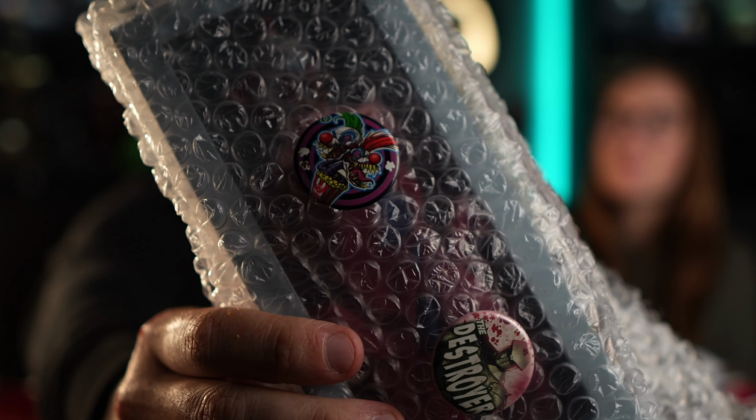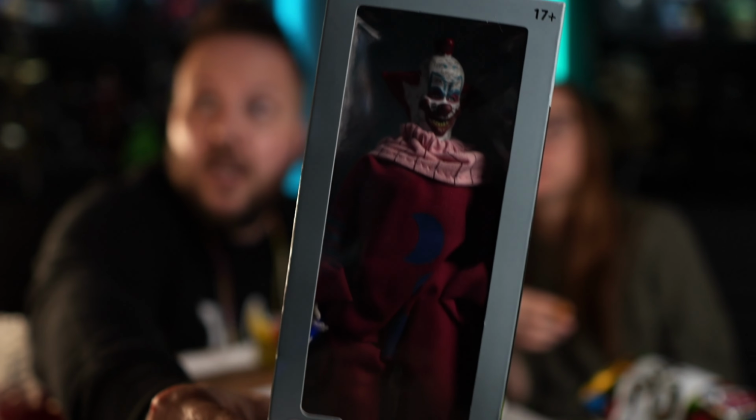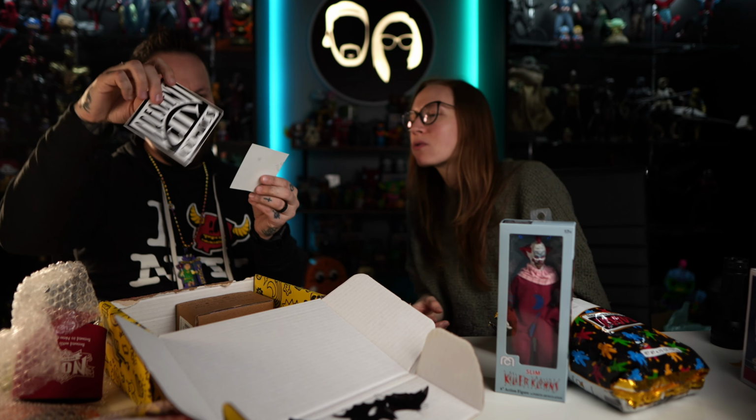All right, now we got some pins. Oh my God, there's a Destroyer pin and a Killer Klowns from Outer Space pin. It's Slim. Oh my gosh, look at him. He is so cool looking. Oh man, this is a great looking figure. He's a Mezco figure. We got some other stickers, Crescent City Comics.